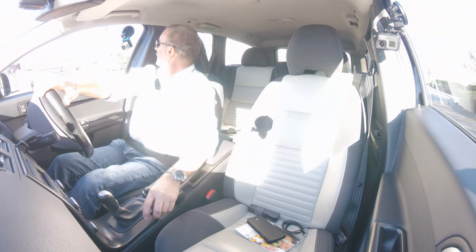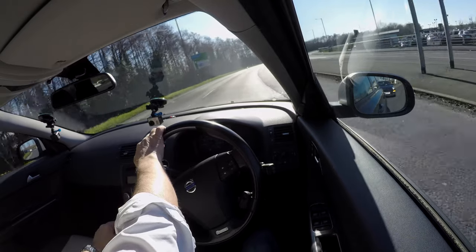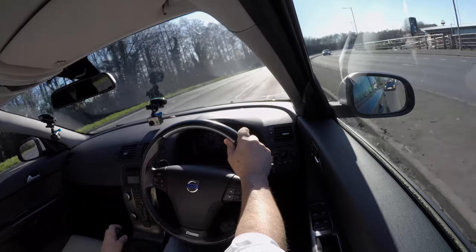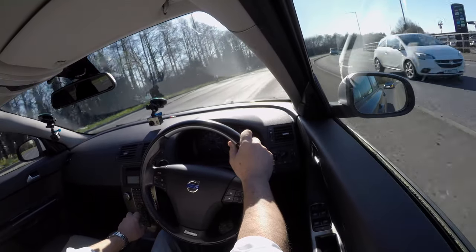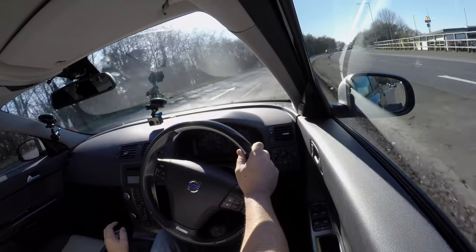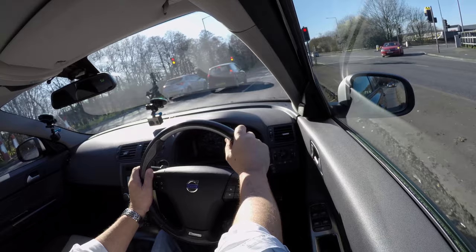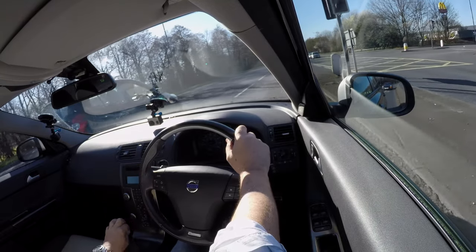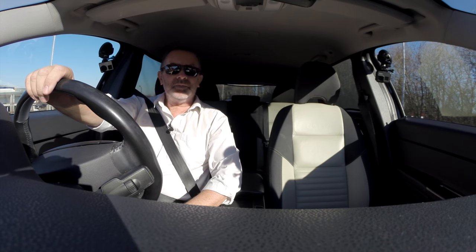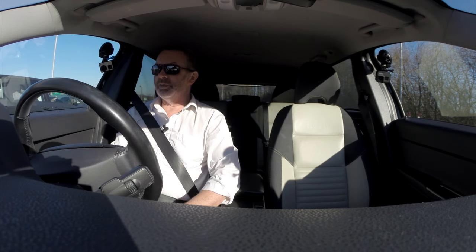So long as I don't burn the clutch out there. There's a little switch for the parrot kit.